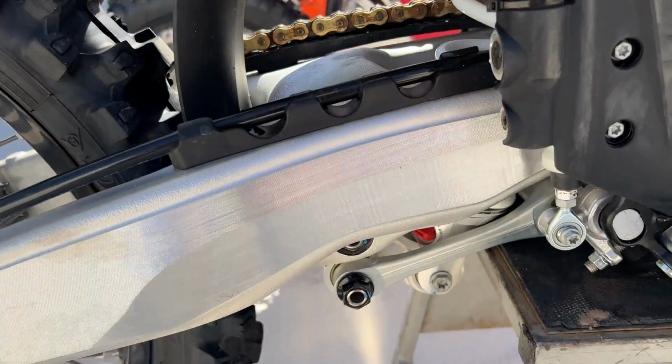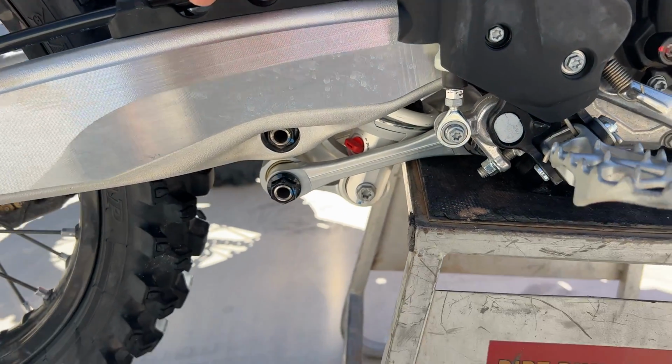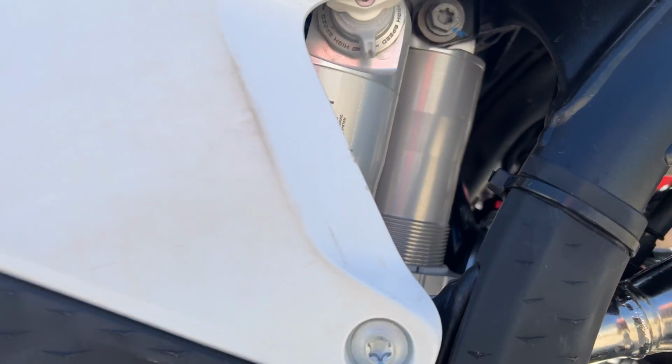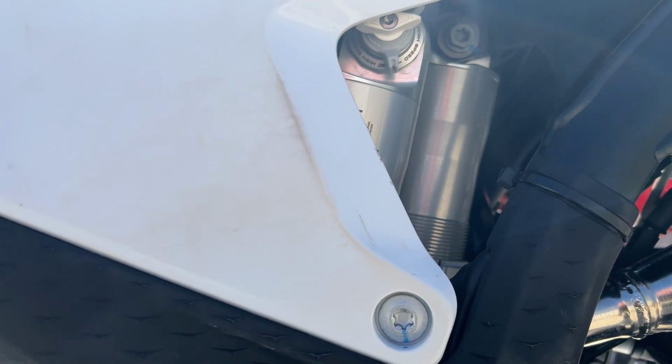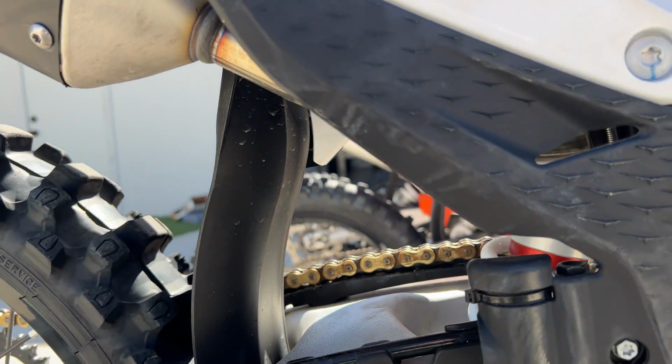These do use a linkage suspension instead of the direct connect on the swing arm like the trail bikes. You can see we've got the adjustable rebound down here, and of course the compression adjustment there. So you've got the high speed and low speed. They're clickers instead of using a wrench, which is much nicer.